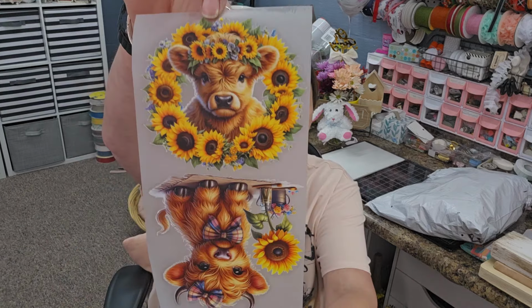Oh, these are even better than I thought they were going to be. Oh my gosh. So I got heat transfer little cows so that I could do my own DIYs if I wanted to, or make little t-shirts. You can do so many things with them, and they're so inexpensive. You guys, they are so inexpensive.